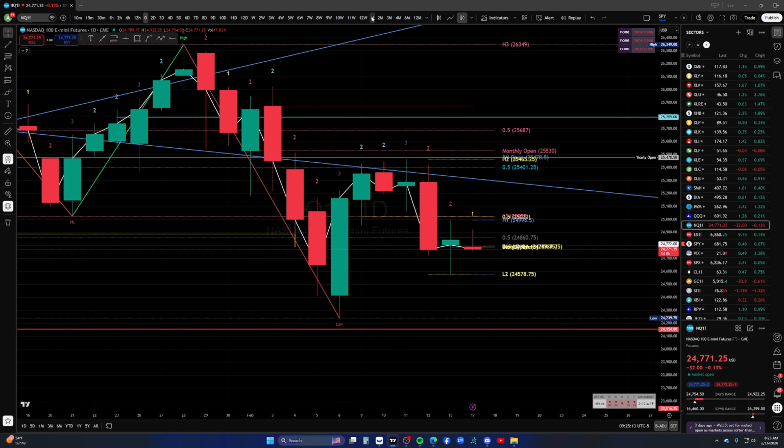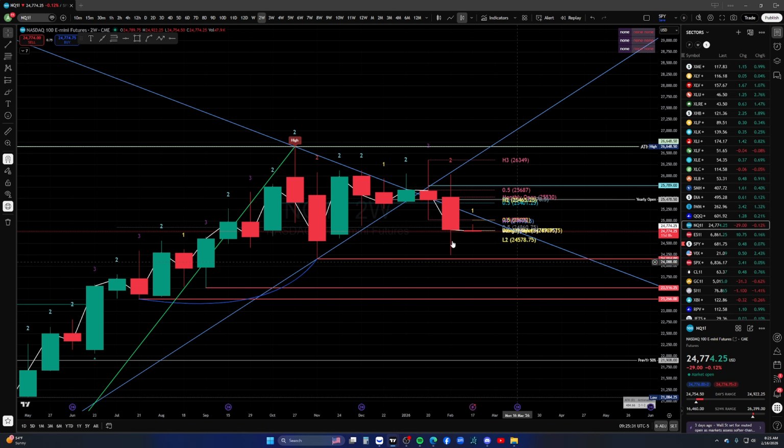But let's start off on the monthly. We are 2 down on the month. On the 2 week, we are inside week after going 2 down, 3-2 down on the week, so anticipating more. Here are my levels. I have 24,000, which we got close to. This was a level for last week, 24,154, and I also have 23,516 and 23,266 as a sweep here.